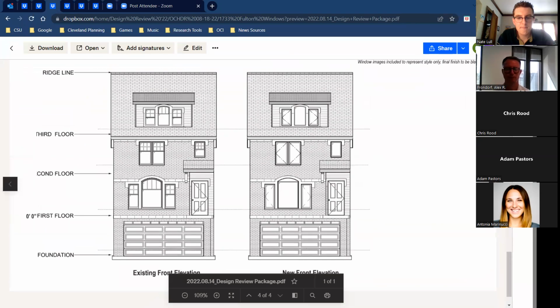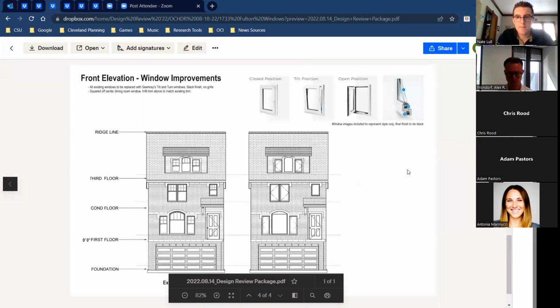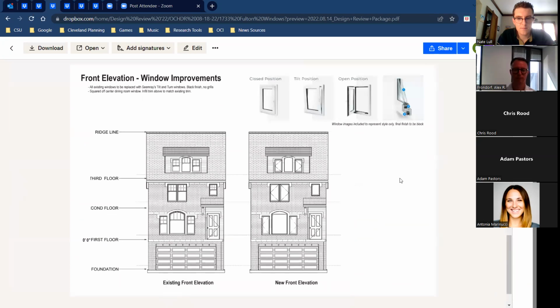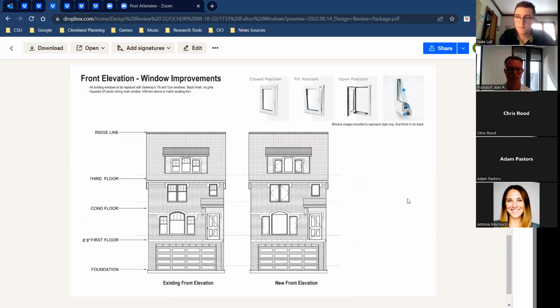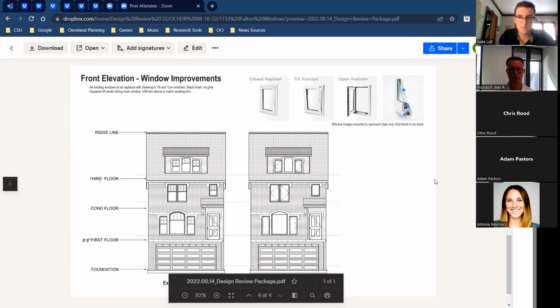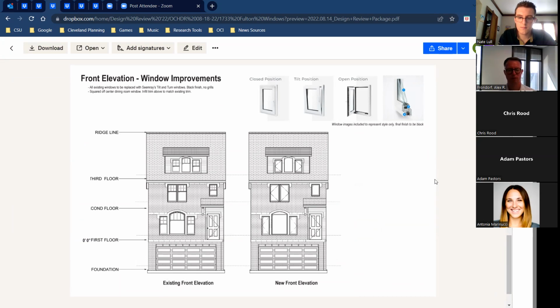So what we're proposing is a UPVC tilt and turn window. As you can see, the main difference will be they will be clear windows, no mullions, muntin bars, as we currently have. We are keeping all existing window shapes and just replacing them with these European style tilt and turn windows. And that's pretty much what we're coming to the committee for today. If you guys have any questions, Pete and I are both here to put your minds at ease.